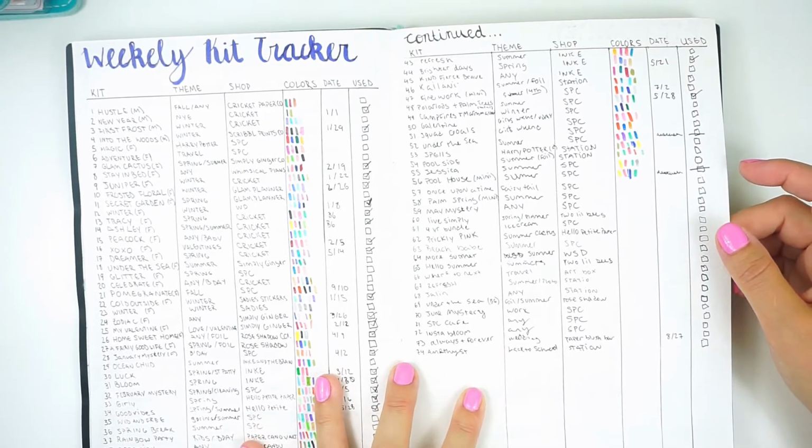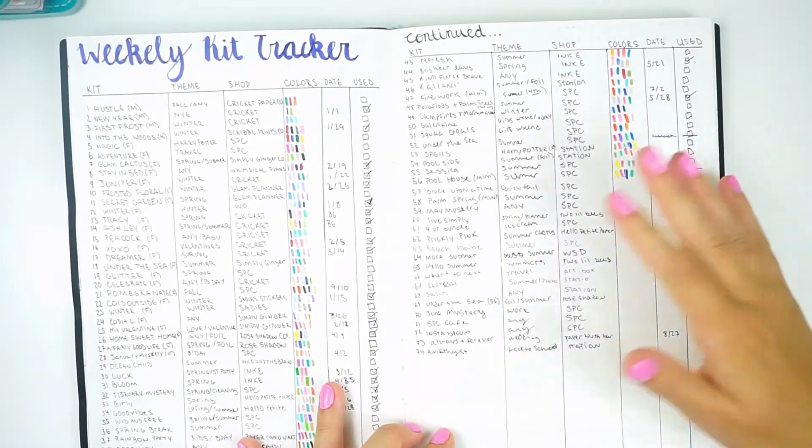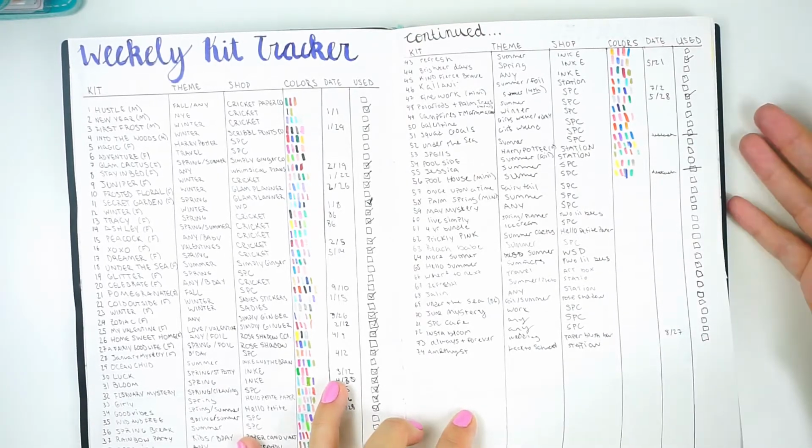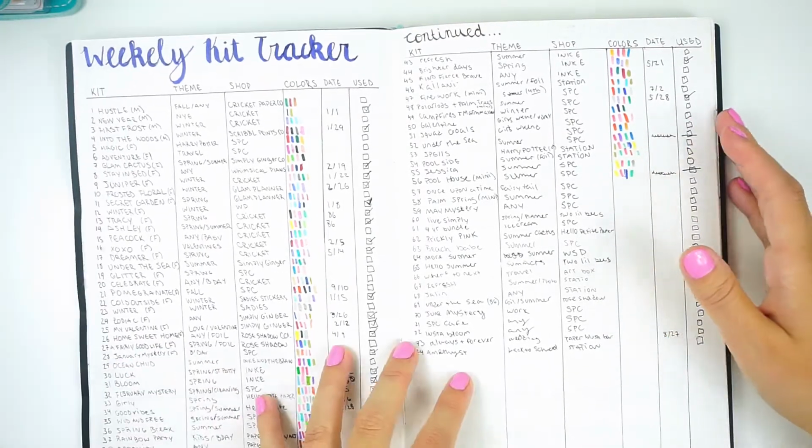I've gotten a lot of use out of this spread. As you can see, I'm running out of space, and I will continue this onto another page later in the book, and then I'll just add that page into the index.